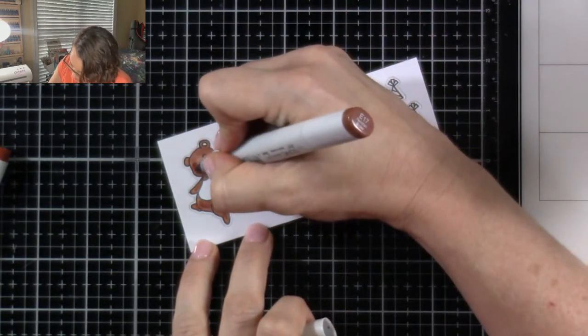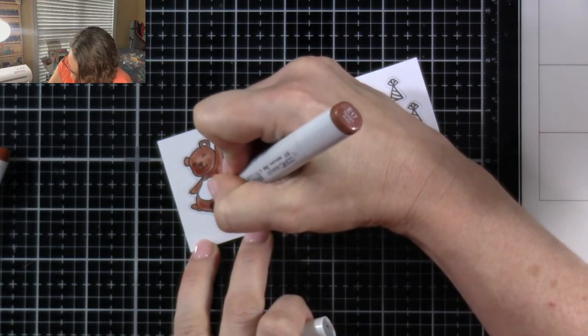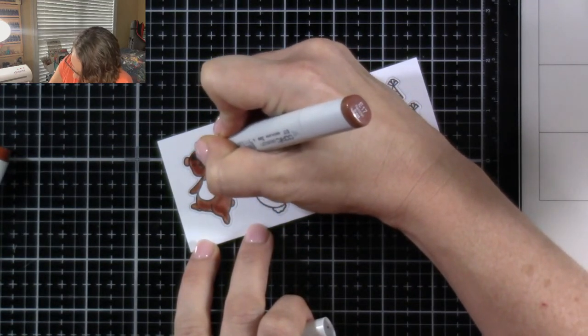Yes, I am not a wizard colorer, Lydia, I agree. So that is one of the reasons I love the smaller images sometimes. I just feel like it takes away some of the scare factor of coloring.